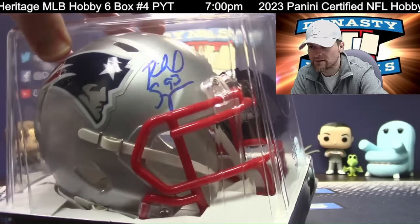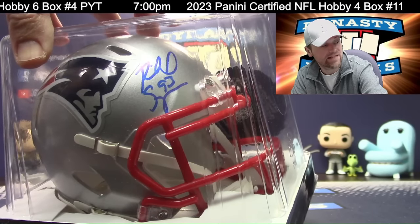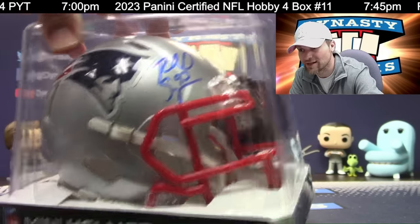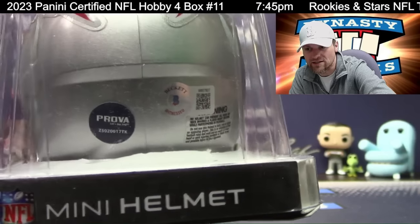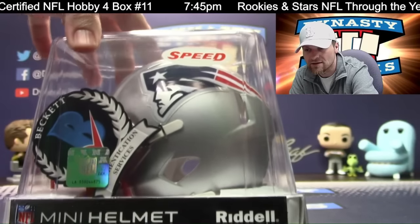There you go, Bobby. So the only hitless spot is Sam with the Vikings and Jags. Sam, you may want to stay hitless. If we get a really big basketball card or baseball card, you would get to pick it. But now if you get a hit, you don't. It would be random to all. That is Prova authenticated and Beckett witnessed.